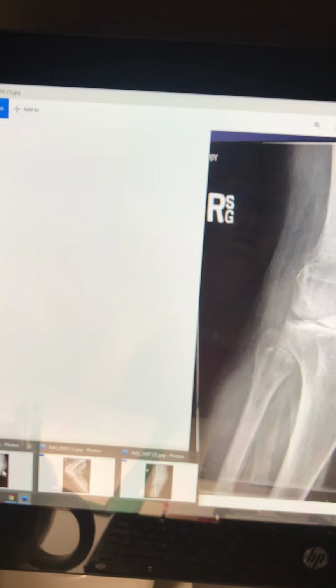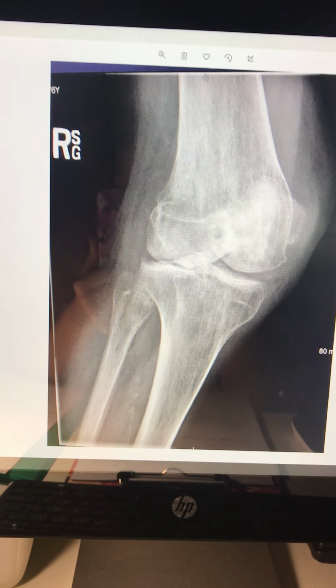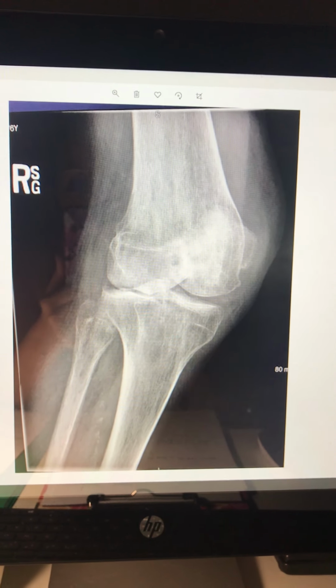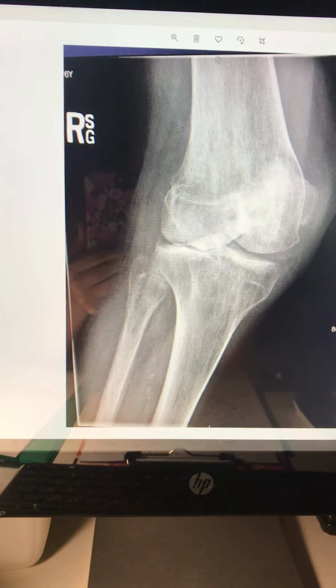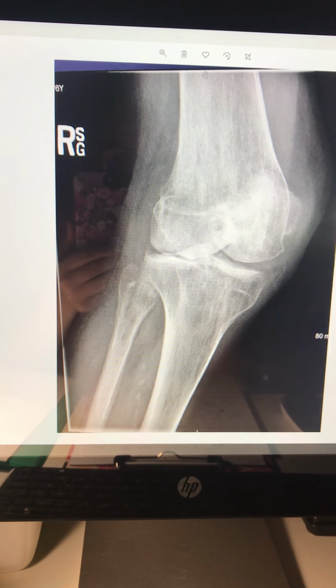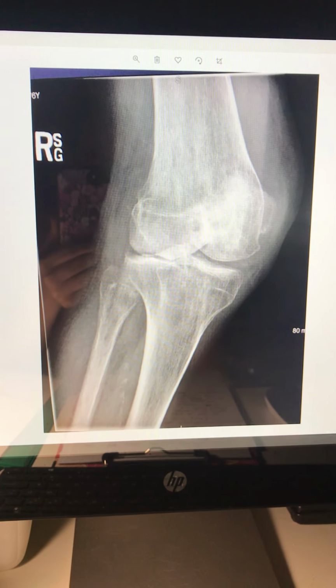Next image is the oblique. A curved sponge was used under the patient's right hip to move her knee into a 45-degree angle. The CR was perpendicular to the apex of the patella. A right marker was placed in the upper right-hand corner. The patient was in pain, but she was able to hold the position for the exposure.